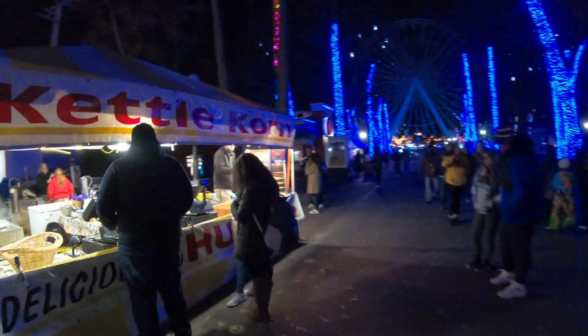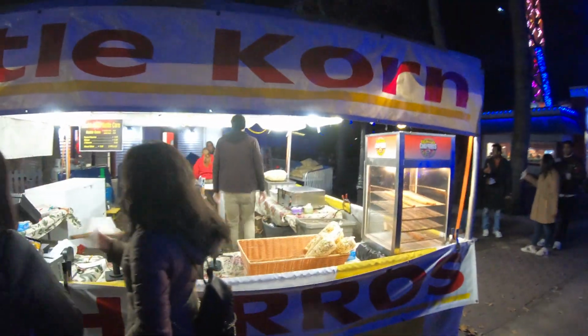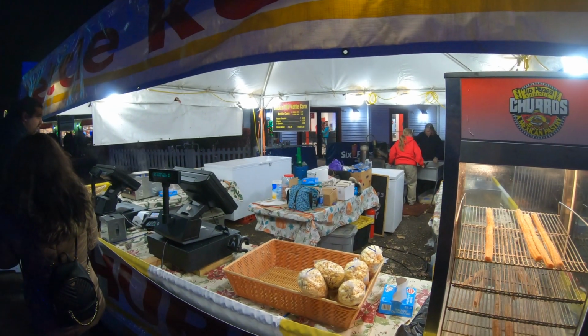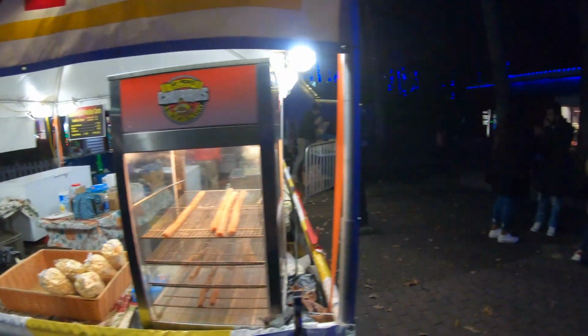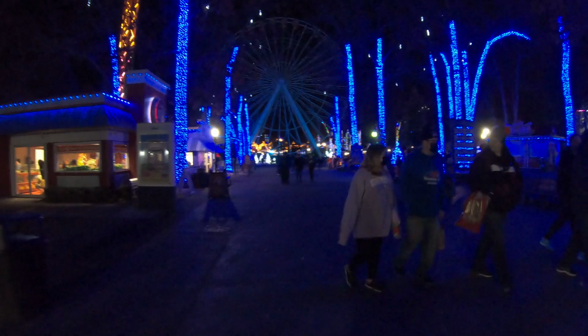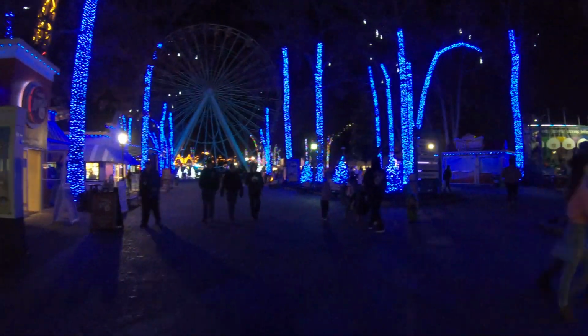We're slowly approaching the Ferris wheel here at Great Adventure, and I noticed during the Fright Fest, which is during Halloween, and now during the Holiday in the Park, it's not operating, which I can understand. It's chilly out, so maybe people don't want to go on a Ferris wheel. It's pretty high, but I don't know why it's not lit up. I mean, that would just make the park that much more beautiful. It's completely in the dark.